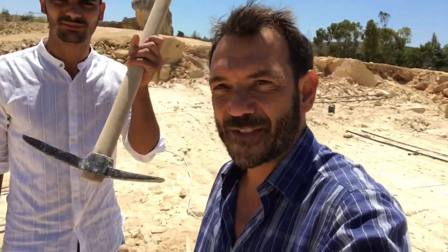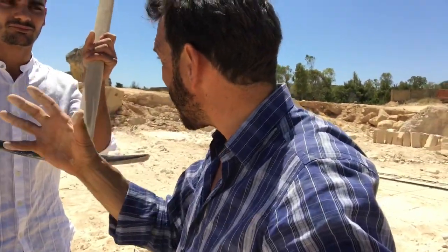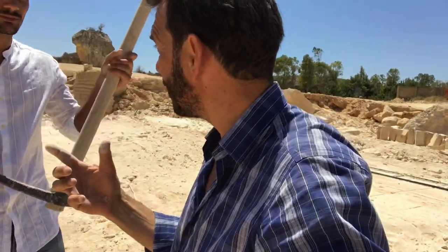They use a pickaxe to pull it out. But can you show us a place where they used to take it out? So he's going to show us how Carparo was taken out of the ground in the 14th century, 15th, 16th, 17th, 18th, 19th, until electricity came in and, you know, big noisy machines, and that pickaxe was put to one side.